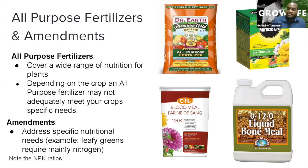Another example on the screen right now is bone meal. The second number, 12, represents that it will provide 12% phosphorus to your garden. So you understand, the amendments basically provide a single source of nutrition for the garden. Another example, let's use lettuce again: if you see your lettuce start looking yellow, you probably should add some blood meal or feather meal.